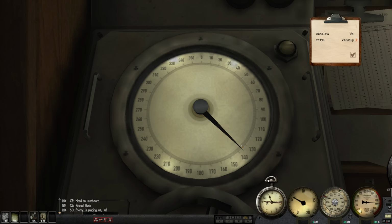We are turning hard to starboard. Am I hearing splashes? Check around us. That's got to be it. 168. That's an attack run, I think. Rudder midships. Okay, slow down, slow down. 114. 109. They're all moving so fast.